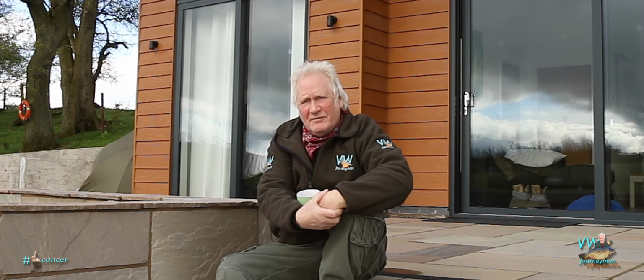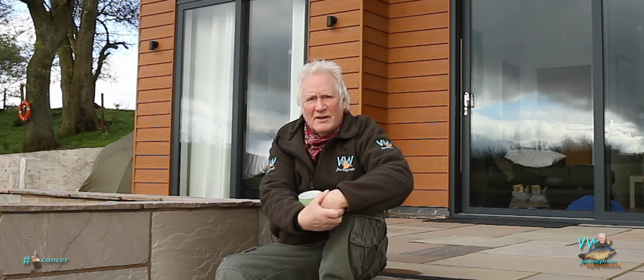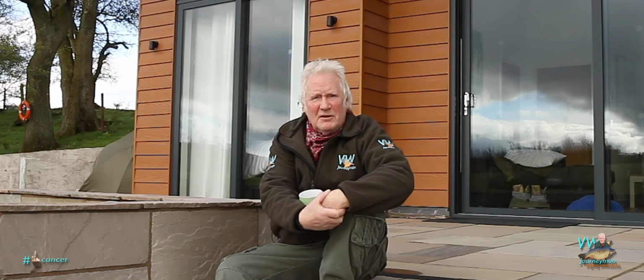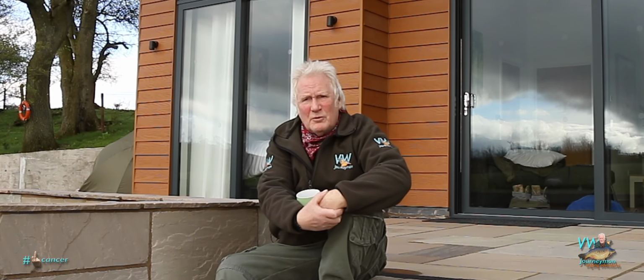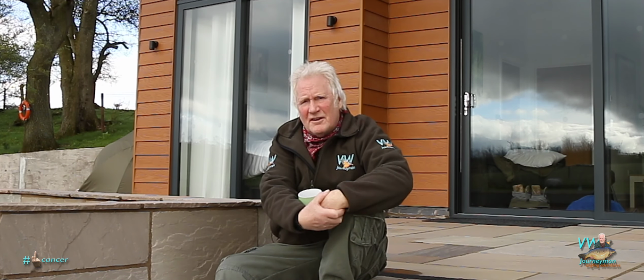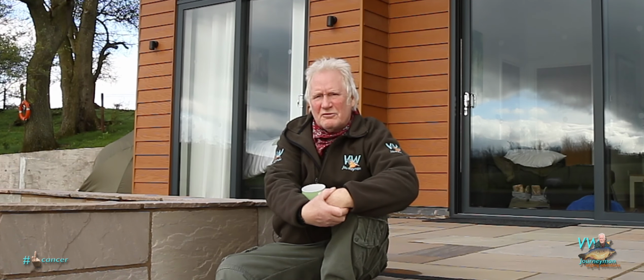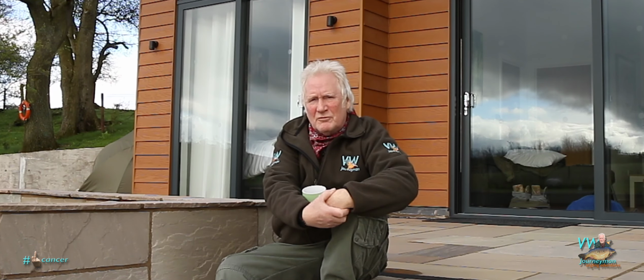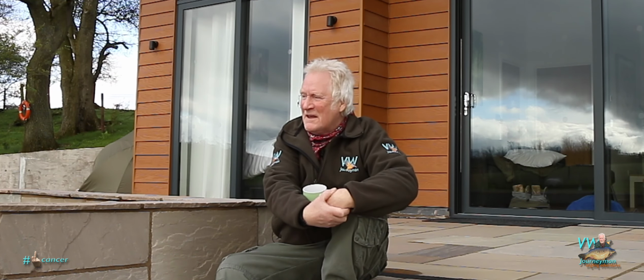Well, it's now Wednesday evening and it's stopped raining. We haven't had rain now for a couple of hours. It is getting a bit black behind the camera, but the sun is going down slowly. The wind is still fairly stiff, but it's nice to be able to get out and about a little bit, stretch the legs, apart from running around catching fish. It's always a chore, isn't it?